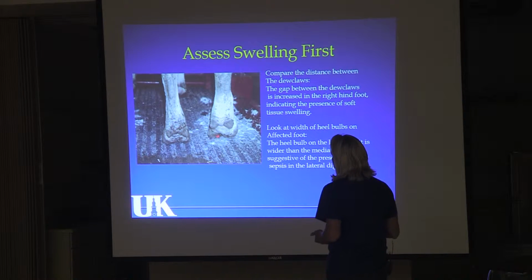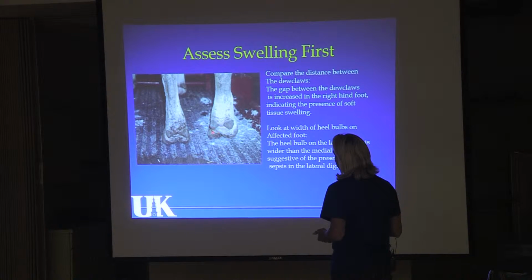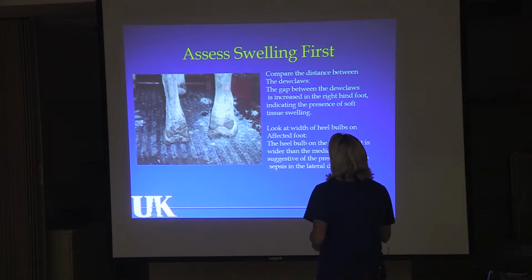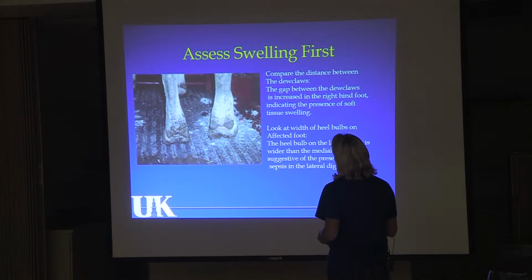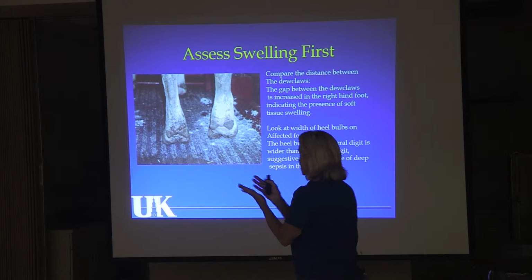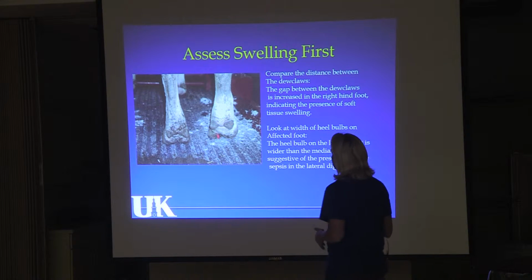Next thing to assess would be the size of the bulbs of the heel. You can see on this side they're both even. On this side, this right claw, or the lateral claw, is much, much larger. And the swelling is really not symmetrical. You've got much, much more swelling on this right side. So this is not a case of foot rot. Foot rot's going to be right in the center. This actually is going to be a problem in this claw. Probably an abscess in this claw that needs to be worked on.